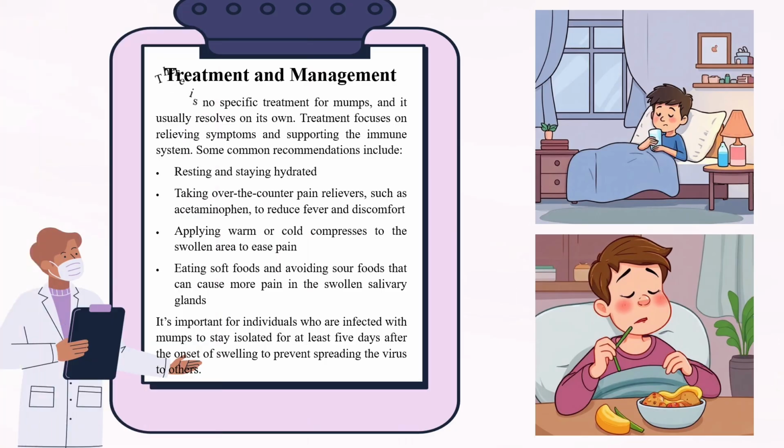There is no specific treatment for mumps, and it usually resolves on its own. Treatment focuses on relieving symptoms and supporting the immune system. Some common recommendations include resting and staying hydrated, taking over-the-counter pain relievers such as acetaminophen to reduce fever and discomfort, applying warm or cold compresses to the swollen area to ease pain, eating soft foods and avoiding sour foods that can cause more pain in the swollen salivary glands. It's important for individuals who are infected with mumps to stay isolated for at least 5 days after the onset of swelling to prevent spreading the virus to others.